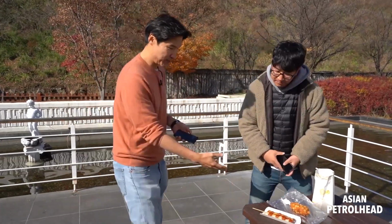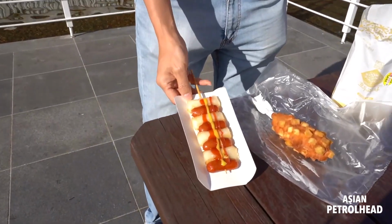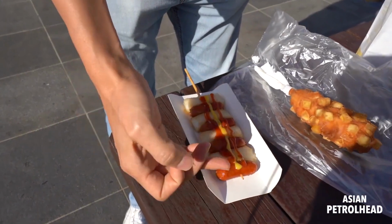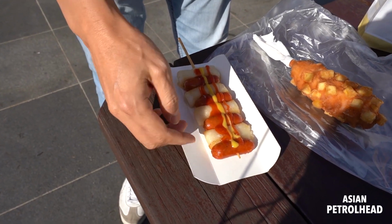So we actually have prepared a few snacks for you guys. So let me just introduce them. This is sotak. This is actually sausage and rice cake. So sotak. Tak means rice cake.